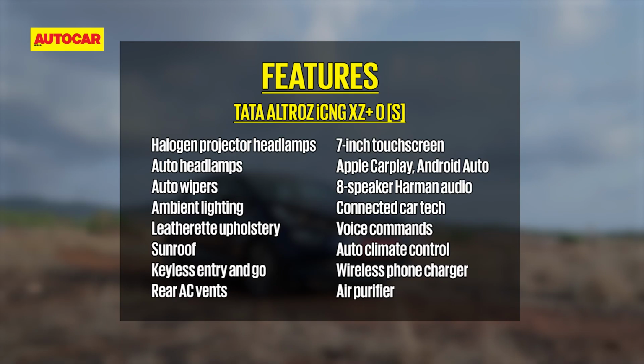So yes, as you can see, this top spec car is fully loaded. But the few things missing that we would have liked to see are the color screen instrument cluster, driving modes, engine stop start and cruise control, all of which you can get on other Altroz variants. Additionally, maybe LED headlamps, wireless CarPlay and Android Auto would be nice, as would Tata's impressive new 10.25-inch touchscreen. But I guess we'll have to wait until the next update for those.